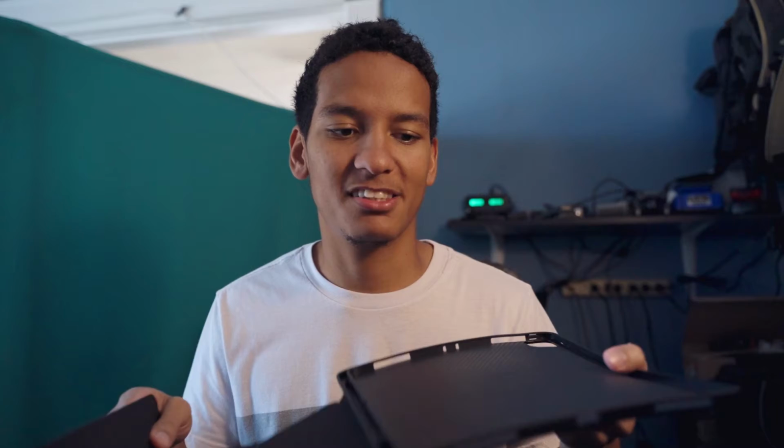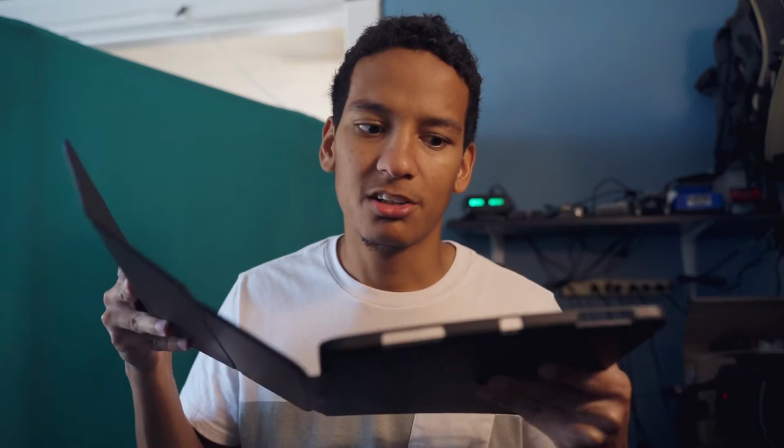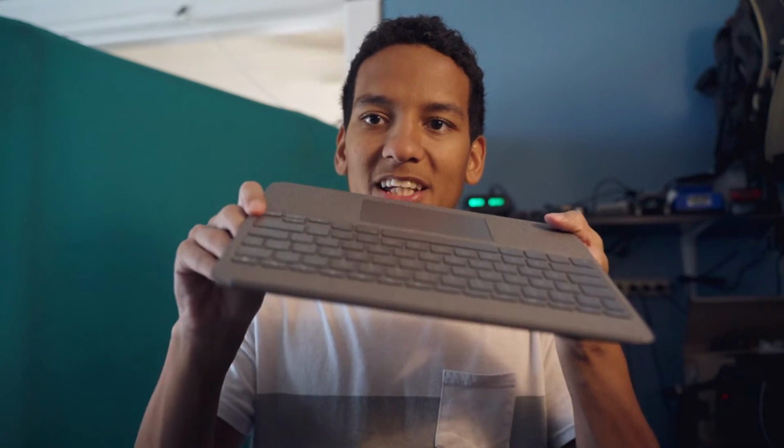It's a cheap case, but I didn't see the point in buying a cheaper $20 case when I know that I'm just going to get a Combo Touch anyway. And there's the Folio Touch, which actually isn't for the 12.9-inch, but the Folio Touch is the same thing except the keyboard does not separate. So on this one, the bottom of it magnetically attaches to the other. So it's kind of like a Surface Pro, if you guys are into Surface Pros. I don't like this case. It is cheap. It is obnoxious.